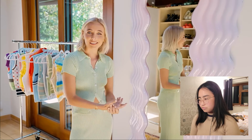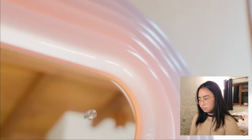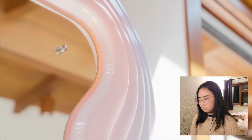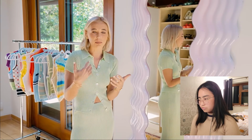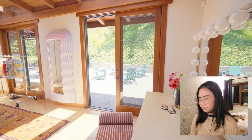This is an Ultra Fergola mirror. It was just on the bucket list. And I love it. I mean, it's super fun. Again, this is another example of taking something that normally I'd buy a boring version of, like a mirror, right? And trying to make it add to the space.